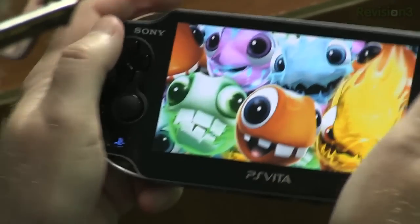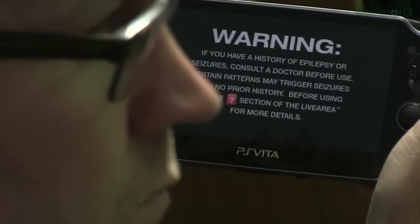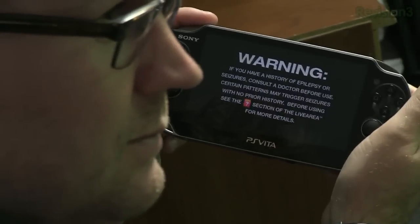Yeah. So now the deal with this game is that it's kind of like you're a little marble guy, and you have to lift the ground in order to roll him places. Oh, okay. Yeah. I have seizures. Is that a problem? No, just don't mind that. Okay. Little Deviants is my favorite.